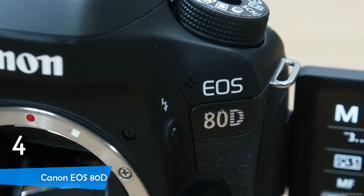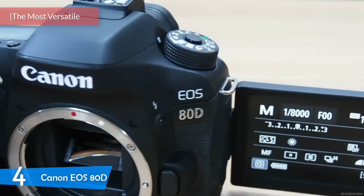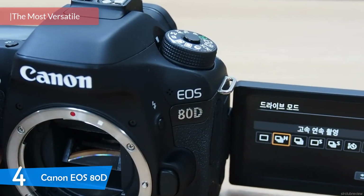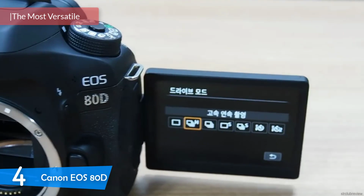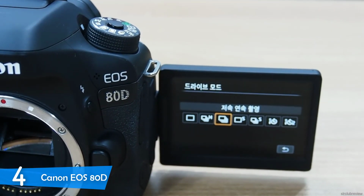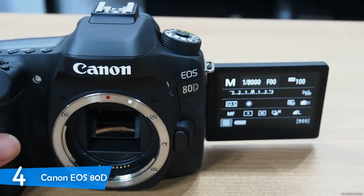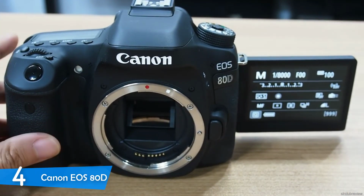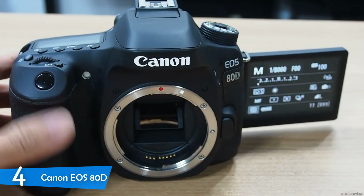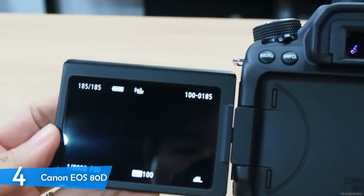At number 4, it's the Canon EOS 80D. DSLR cameras come in various tastes and forms, but if you want a machine that's capable of performing pretty well in every task, look no further than the Canon EOS 80D. This camera, while it is the most versatile of the bunch, is also an amazingly capable machine thanks to its features, performances, ergonomic body shape, and a good set of controls that are intuitively placed and appropriate for every skill level. You'll be pleased with the level of detail of your photos and the HD quality video.